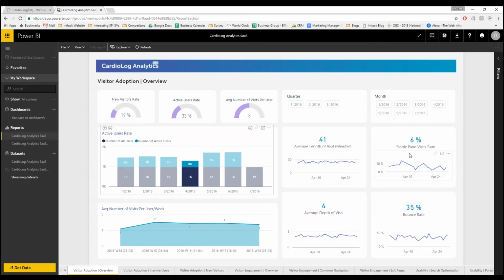And all of these insights really combine together to give you an idea of your overall adoption rates in the portal. And again, this is just a nice holistic picture, but it's not really quite enough to get an idea of what's going on in your portal. So let's drill down a bit. Let's go into our inactive users report.